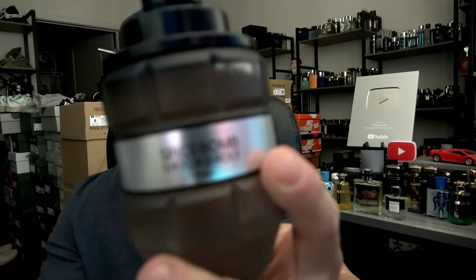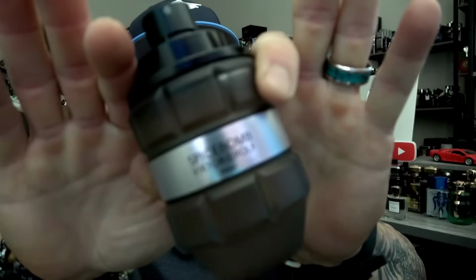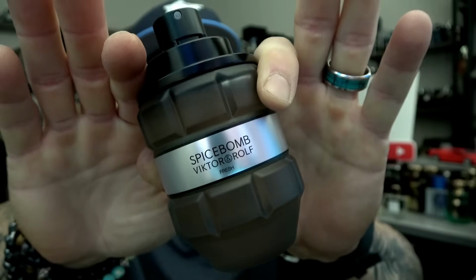This stuff is magic in a grenade bottle. Just is. One of the greats. It's sad they discontinued this one. But this being discontinued is exactly why I need a blue Spicebomb, Viktor & Rolf.